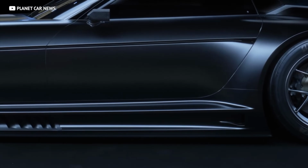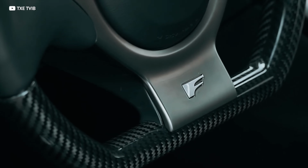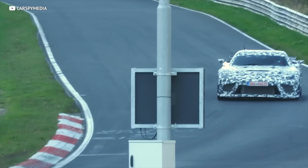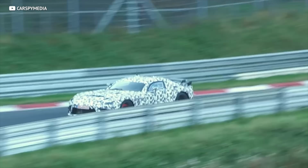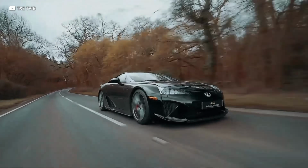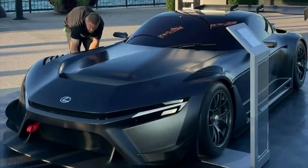Let's step back for a moment. Lexus's move with the LFR marks a serious shift for the brand. While they've always been about luxury and reliability, the LFR signals a new era, one where Lexus wants a seat at the high-performance table once again. And given their experience with the LFA and the engineering resources of Toyota's Gazoo Racing, the LFR can and almost certainly will achieve this.